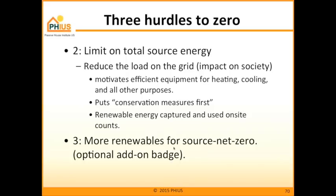Although we did, so one of the features of PHI's Passivhaus standard was that solar hot water counted as an offset, so the tech committee decided, well, we're going to put PV and any other renewables that you might have, micro hydro and so on, on the same footing. So if you're generating electricity on site and using it at the same time that you're generating it, that's counted as an offset. So the limit of the total source energy applies net of renewable generation that's happening on site, produced and used coincidentally.